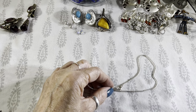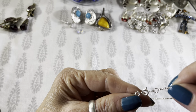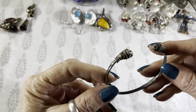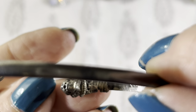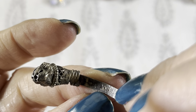And I think this is silver. Nope. At least that part isn't. Oh, just a silver tone chain. Oh, this is silver. Nine two five. Let's zoom in here. It says 925. Can I get it? Kinda, right there. And then it has SS. Six five, whatever that means.